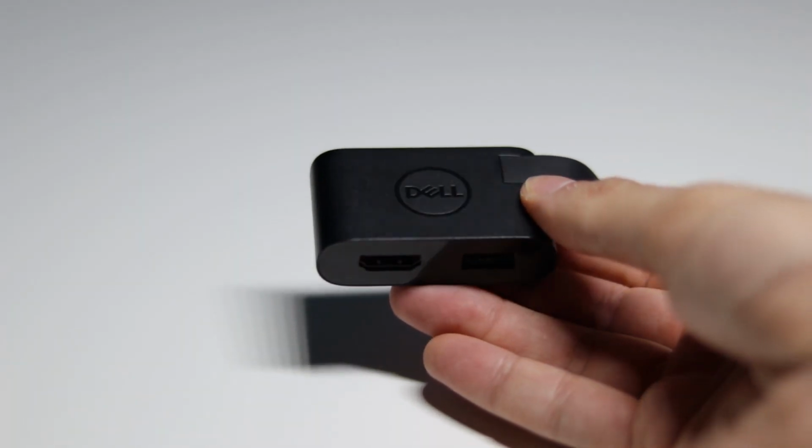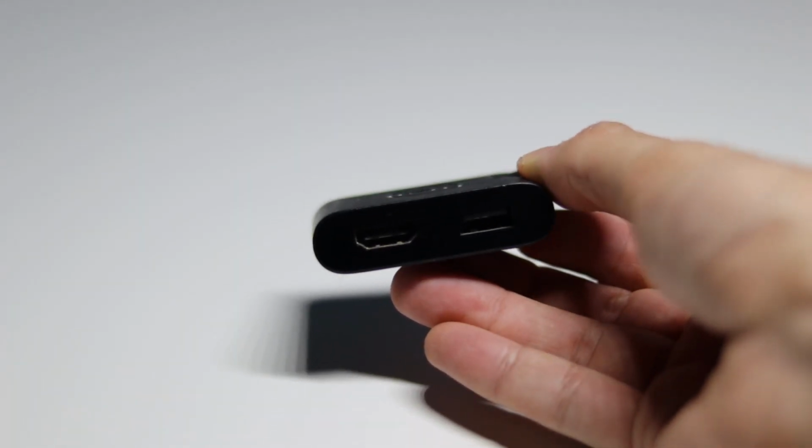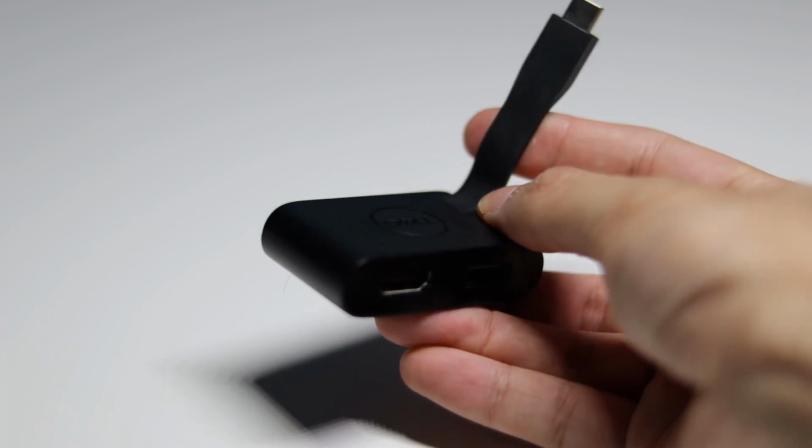So it's very useful, even though the I/O is a little bit lacking. It is a little bit helpful that they gave you that adapter in the box. Now this is one of the cons of this laptop, and I think some people might find it a major con: the lack of USB-A support as well as HDMI support.